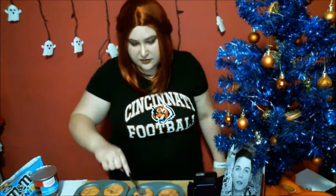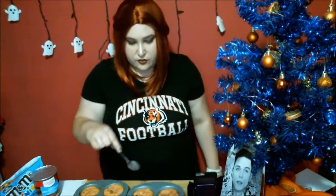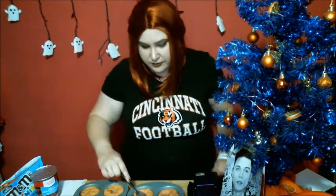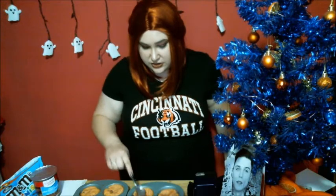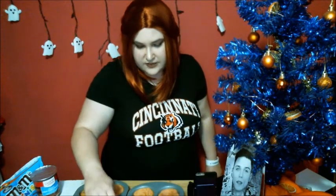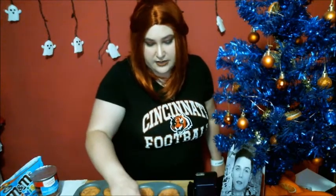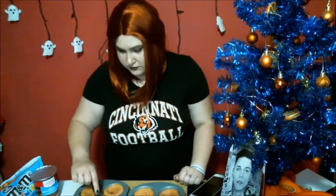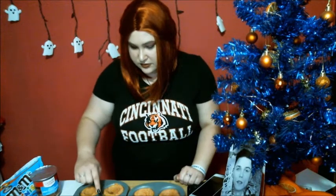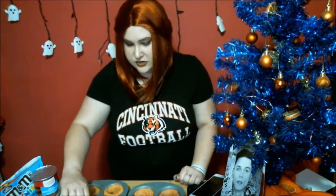Okay, so these are freshly out of the oven. So what I'm going to do is make an indentation with my spoon, and I'll actually show you an up close of that too. But just make an indentation. And this has to be while they're still hot. You want them warm so that they're not crumbly when you make your indentation with your spoon.